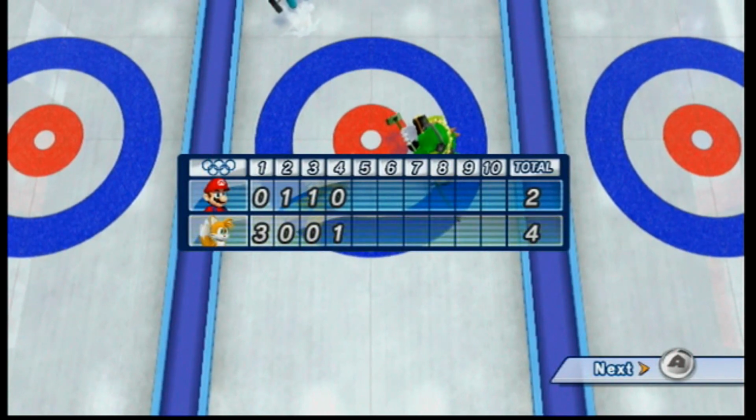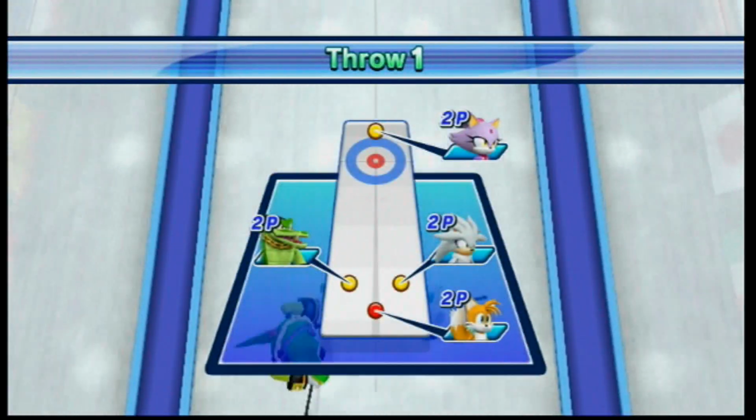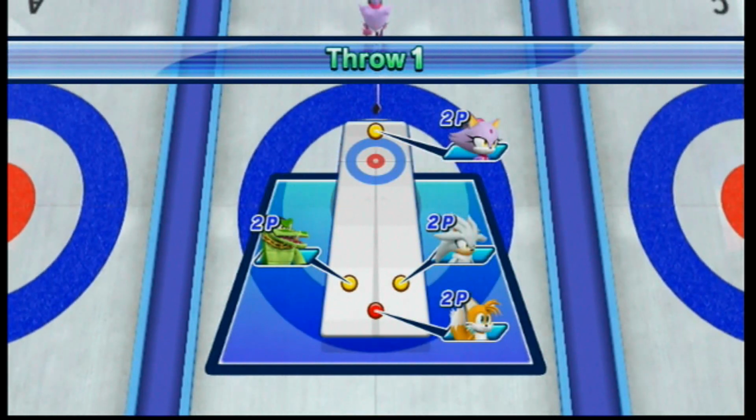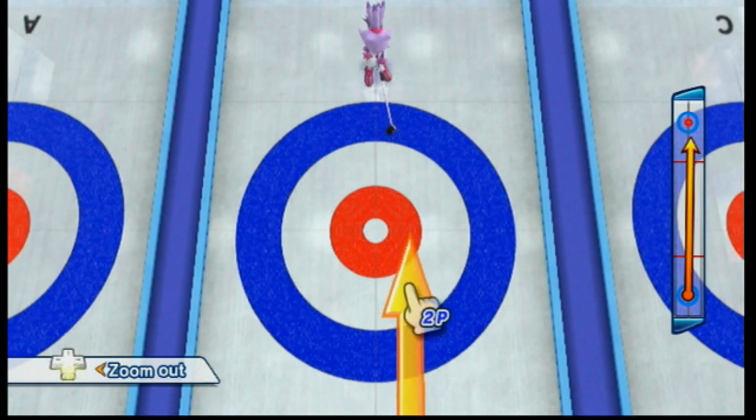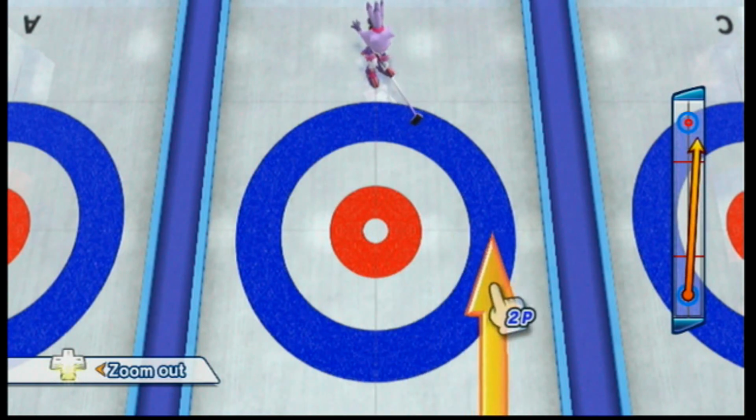So Team Tails extends their lead back to 2. So it's 4-2 now as we enter into the 5th end and nearing the halfway point. Tails will get the first throw of the 5th end here.